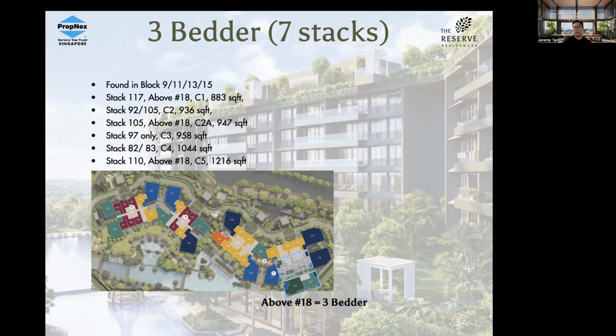If you're looking at the price point, if the C2 layout is 2.2x, then the C3 layout maybe about 2.3x. This one's potentially coming about 2.5x. So if you have clients looking at 1,000 square feet and above, they find that 800, 900 feels a bit too small for them, right? Then this layout will be something that's very attractive.